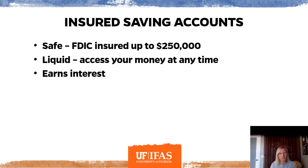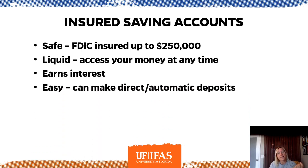It can earn interest in your insured savings account. Probably not going to be a lot. I have seen online bank accounts that were up to 1% interest, but usually it's 0.01% interest or 0.03. So, that's something to look at when you're trying to make your money earn money. And it's really easy to get your money in and out of an insured savings account. You just make deposits or use the ATM, go through the bank drive-through. Awesome.